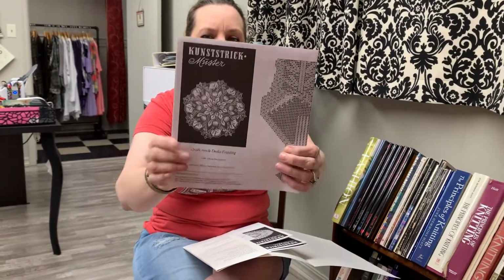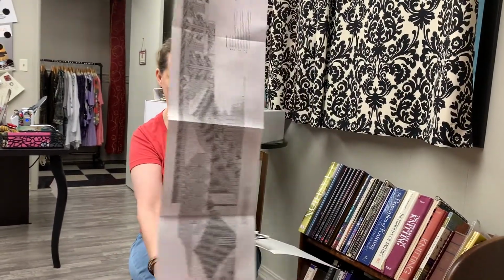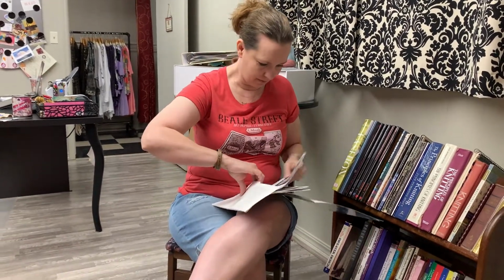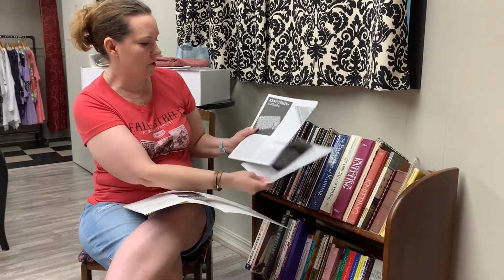It's done with like size 30 thread. And I'm a chart knitter, but holy cowabunga. I mean, look at this. This is the chart to knit that with. I guess when I'm old and have nothing to do, I can knit this. Of course, then I won't be able to see. But they are just beautiful.